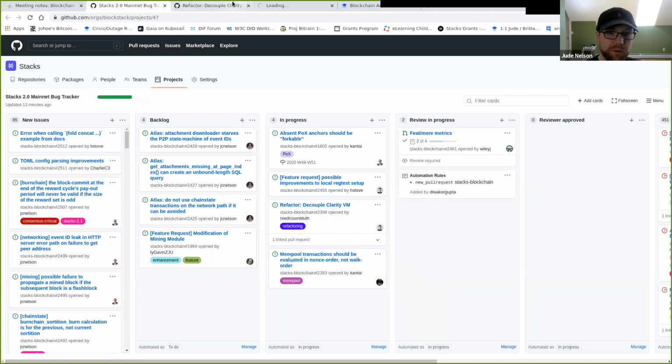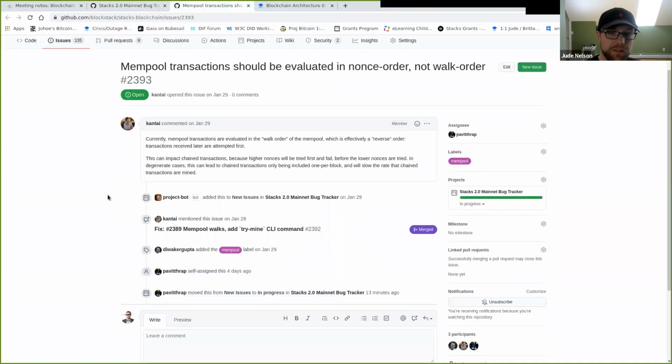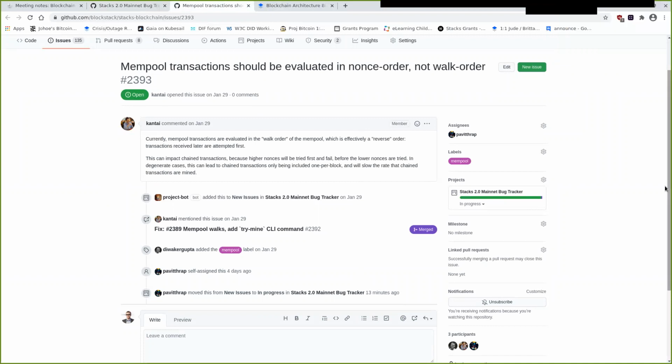Mempool transactions should be evaluated in nonce order, not walk order. Is this something that's going to be addressed this week? I see it got assigned to the rethrow. Yeah, I think this is something I'll be working on this week. Oh, awesome. Cool. Yeah, it's definitely a huge problem with mining right now. It's hard to chain transactions.